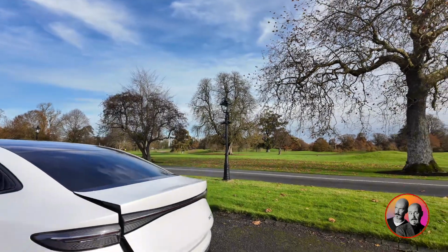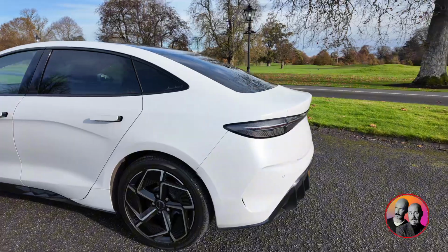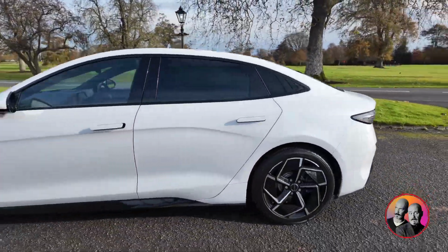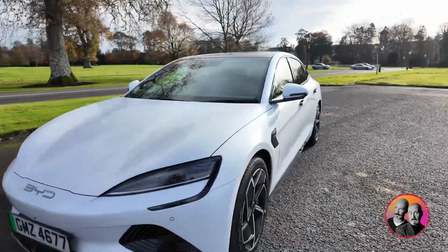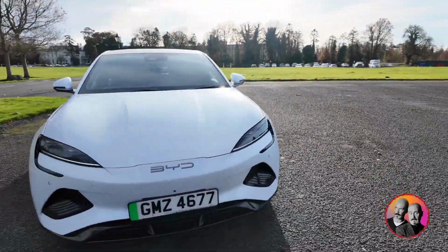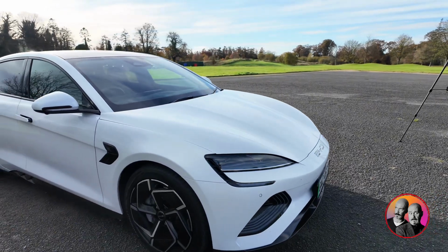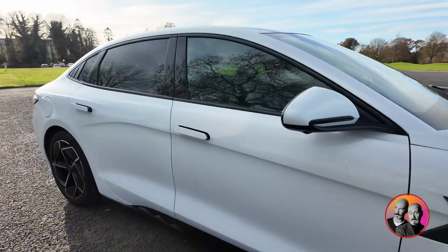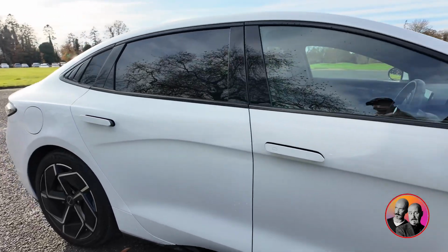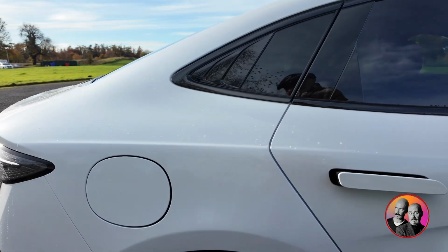Give you a quick walk around it then, just when it's closed. So that's the side view. Really nice lines. Round to the front, great BYD branding. The price of this car is coming in at about 48,000, I think, something like that, which seems incredible value for what feels to me like a really solidly built electric vehicle.